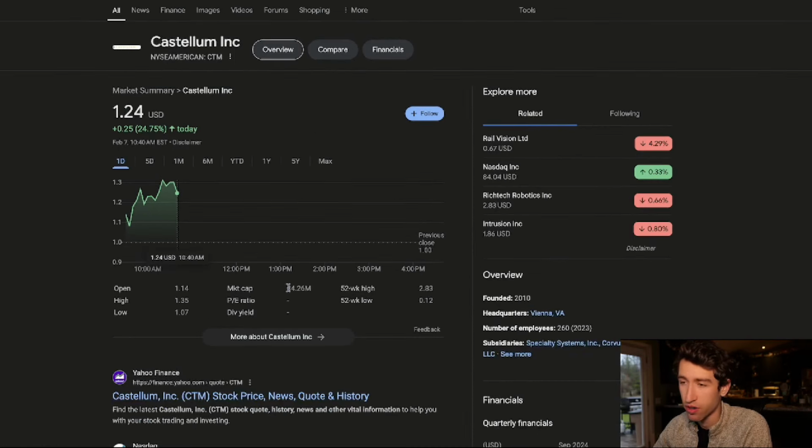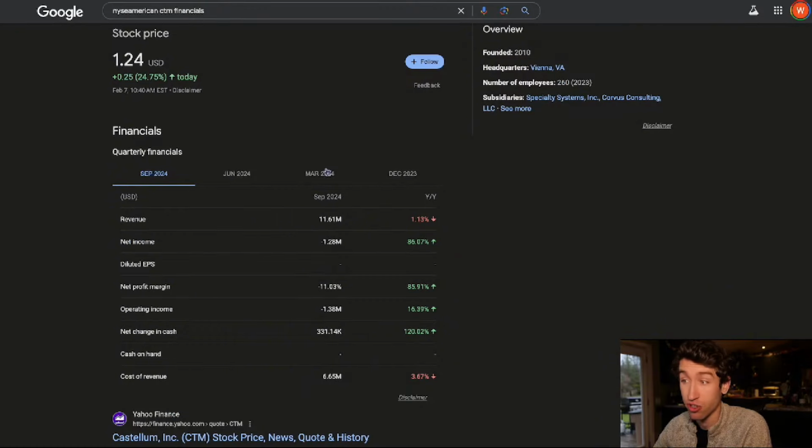So you can see it soared to 84 million. It was just at 64 million yesterday. And the revenue here: we saw $11 million in revenue, pretty consistent, that $11 million in revenue there. If you look a year ago in December, they were up 10% year over year, 61% in net income.